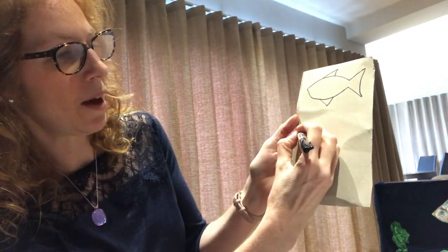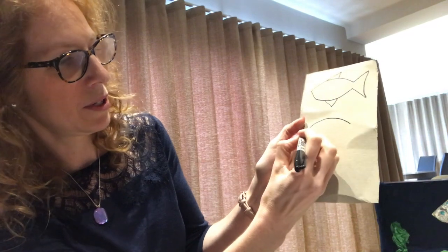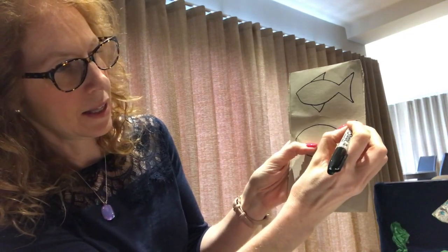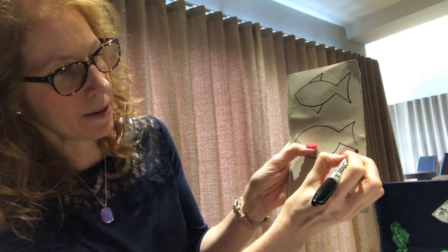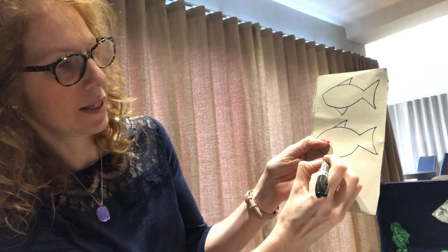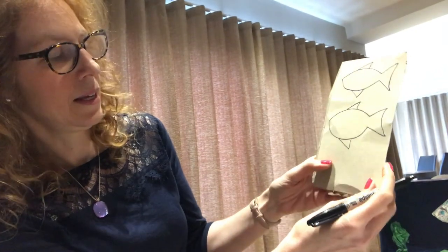I could do a fat one. Here's a big fat fish like that. He's got a little tail there and some fins. There we are. So a few different fish. And then when you've drawn your fish, you just need to cut them out.